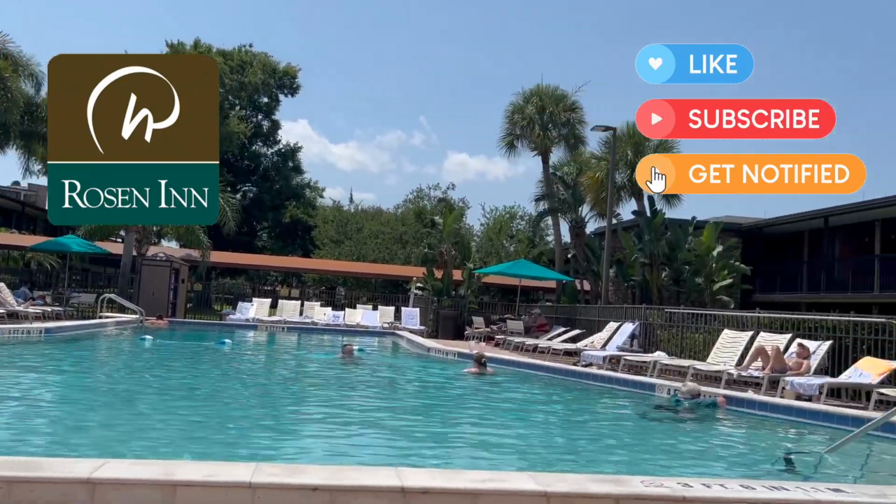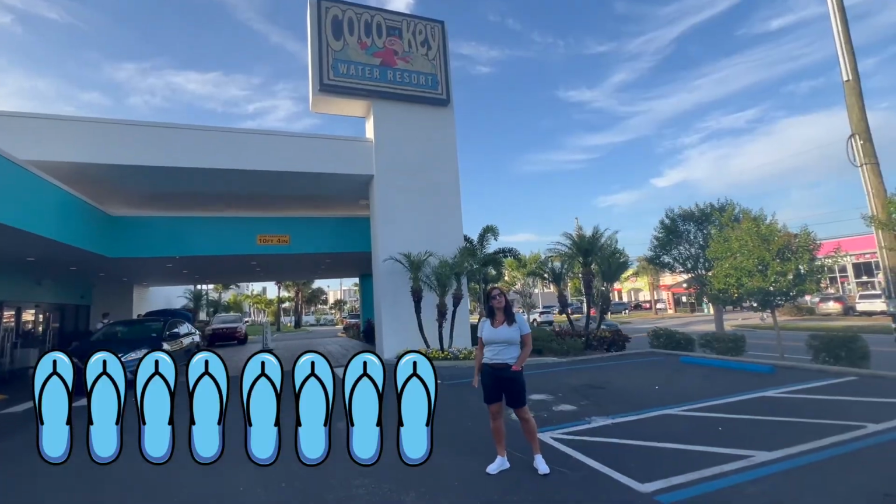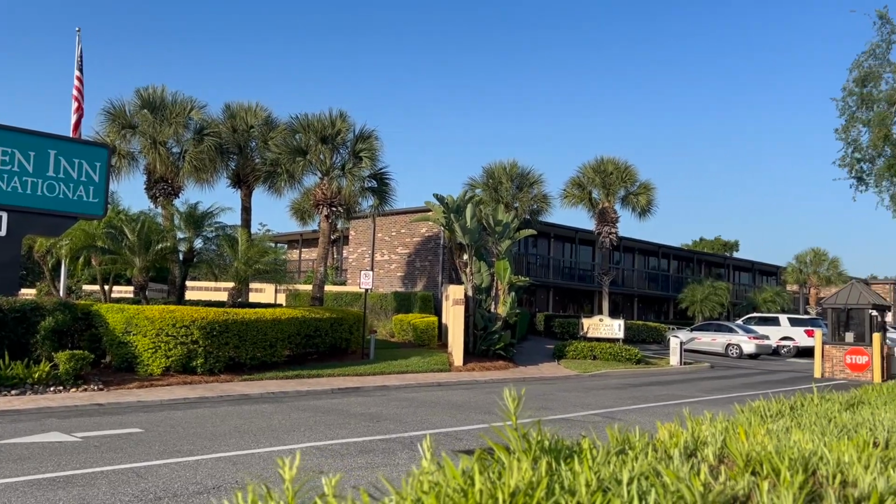Here are our final ratings. The Rosen Inn gets a whopping 21 points, with the CoCo Key just getting 8. We know which one we're going back to.